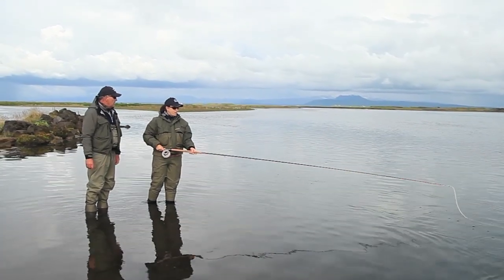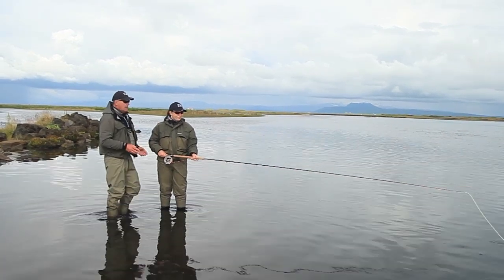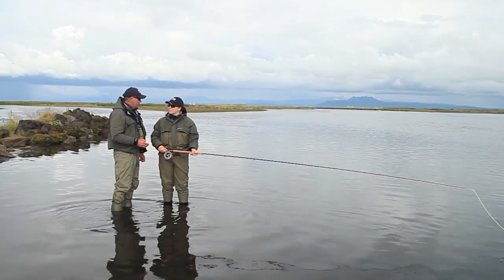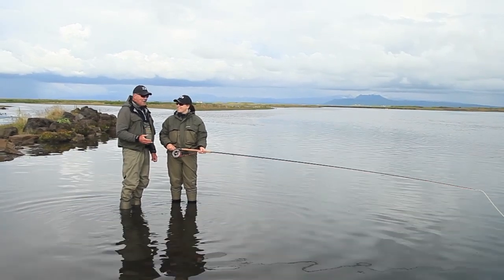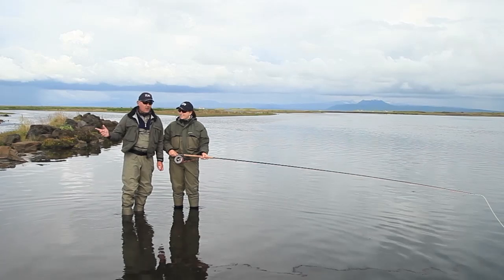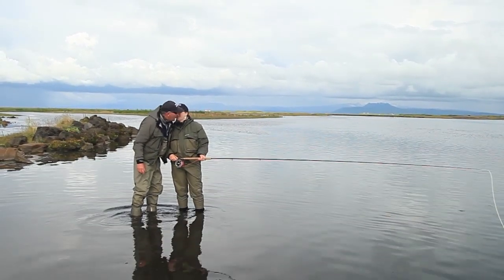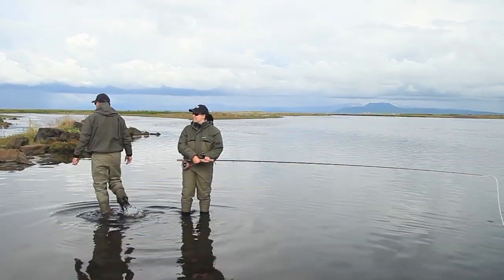Right, good cast. Can I leave you now to carry on fishing? Yeah. Now the great thing in Iceland, there's no trees. Unlike at home when we go fishing on the banks, there's loads of trees you can catch. There's not a tree in sight, so you'll be fine. Great. All right, well, best of luck. Thank you, darling. I'm going up there, try and catch a fish.